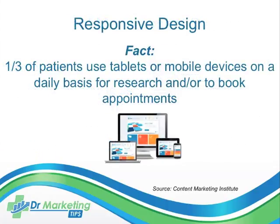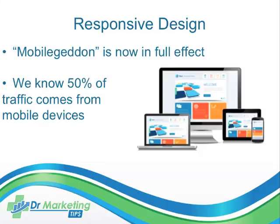So up next, let's talk about responsive design and why you need that in your next practice website. It is a fact that a third of patients use tablets or mobile devices on a daily basis for research and to book appointments. So, let's just talk about how popular online browsing has become. Because patients, or prospective patients really, are looking for you on their mobile devices, you need to create a mobile marketing plan that includes payment and appointment reminders, or at least the ability to schedule appointments or an appointment request from the website, and that's why responsive design is so important.